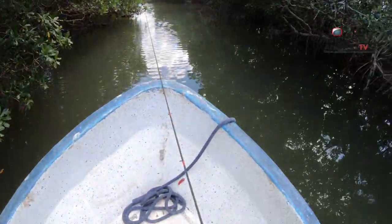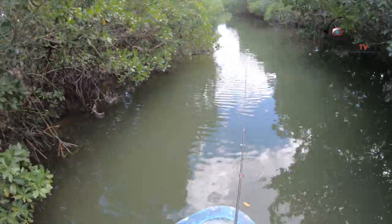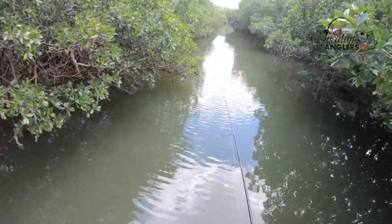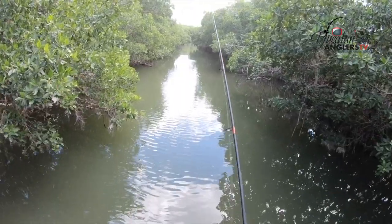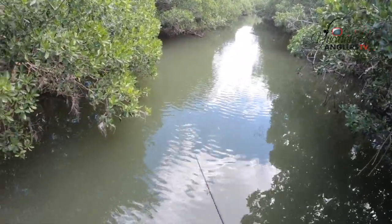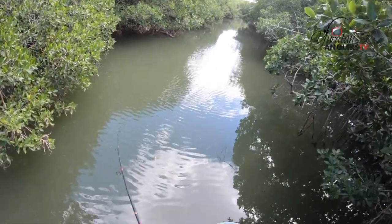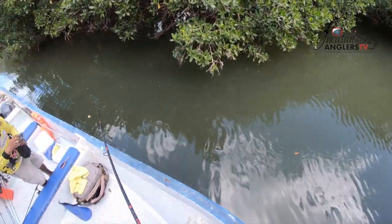All right, so we've made our way back into this first creek that we started in. Much, much higher water now. Let's see if it brought in some fish other than barracuda. Been a barracuda kind of day. But say, I got a big fish here. I got me a fish right there. Oh yes. Yes.